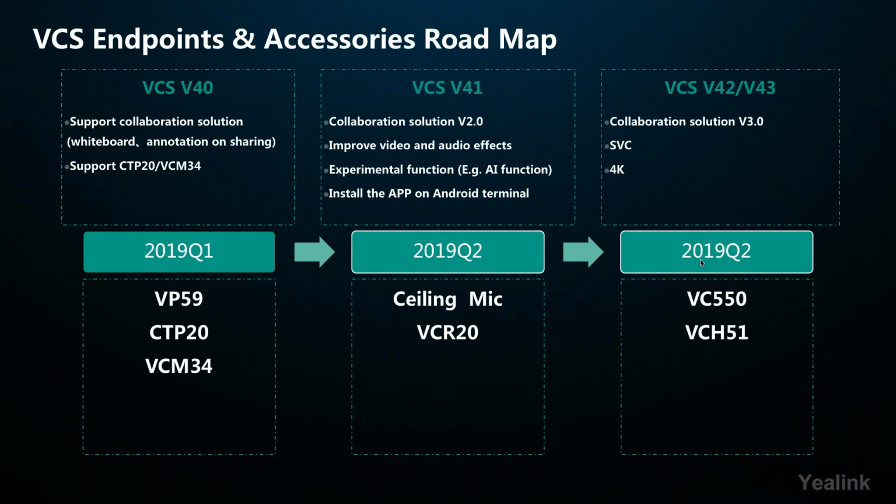SVC and 4K are just 2 mechanisms that Yealink needs to support on the hardware so that they can ensure the highest possible quality level of the video systems and of the video flowing through them. So that's kind of the roadmap for the year. It's just firmware releases. Okay, so just to cap it off, version 40.